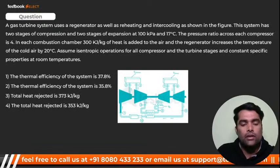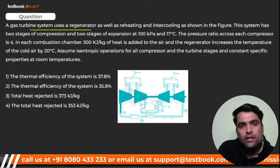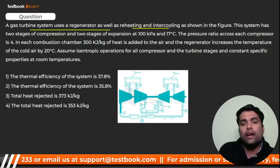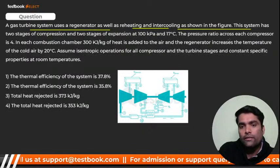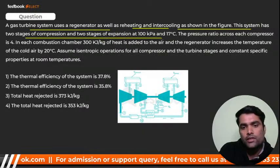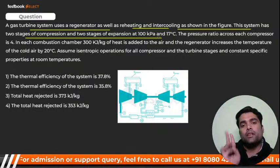So bacha party, here is what they said. A gas turbine system uses regenerator as well as reheating. Regeneration is used, reheating is also there, and intercooling as well, as shown in the figure. The system has two stages of compression, two stages of expansion. That means there are two compressors and two turbines.